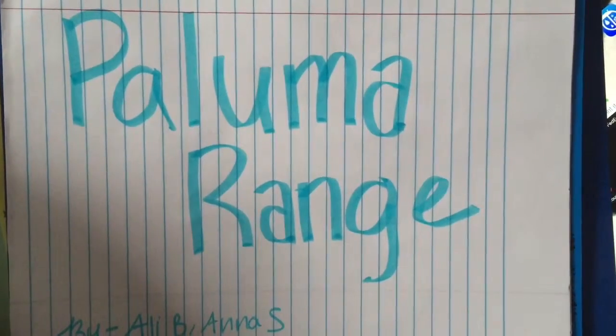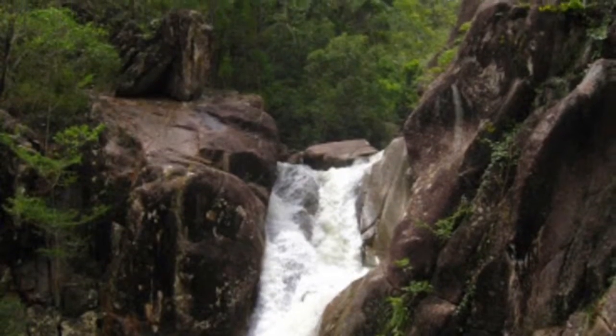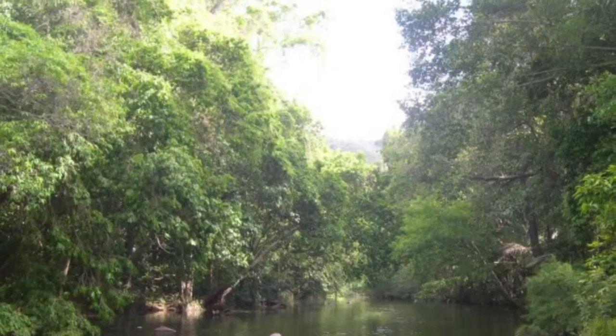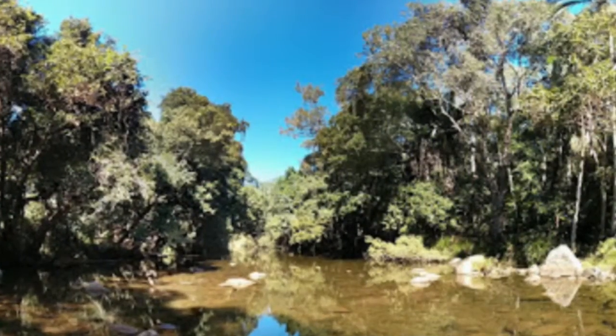Paluma Range by Allie and Anna. Paluma Range is located in North Queensland, Australia. It is part of the Wet Tropics and World Heritage Area. The Wet Tropics are one of the few areas worldwide that meet all 4 natural criteria for World Heritage.